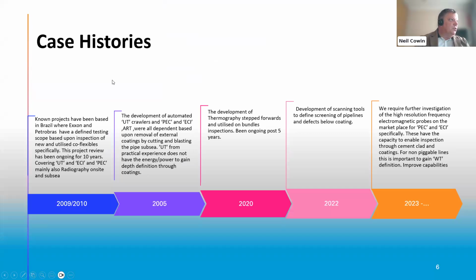So if I just talk through the timelines a little bit, as we've listed this as case histories without mentioning too many names, but this is a big function with me for the last 10, 15 years, is that Exxon and Petrobras in Brazil have had a specific project where they've taken quite a few specifications of subsea NDE equipment and automated NDE equipment.